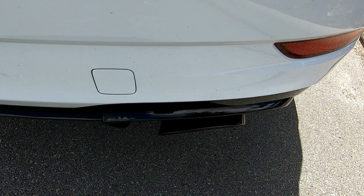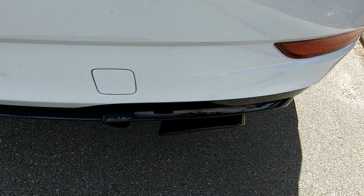First thing I'll point out on this setup, ethanol versus 93 octane. I don't know why it is this way, but the startup and the pops and bangs on 93 octane are way louder than E85. I don't know why, but they are more annoying, more pronounced, as I'll demonstrate.